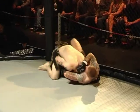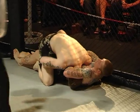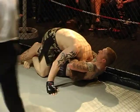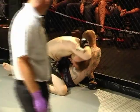And there we go, it's on. Straight away, Good goes for the guillotine. He's got half guard control on the body of Simpson. If he can pull the hips of Simpson down, he can finish from this position. I've got a very good view, and that is incredibly tight. He's going to struggle to get out of there, Lloyd. It's an uncomfortable position to be in.